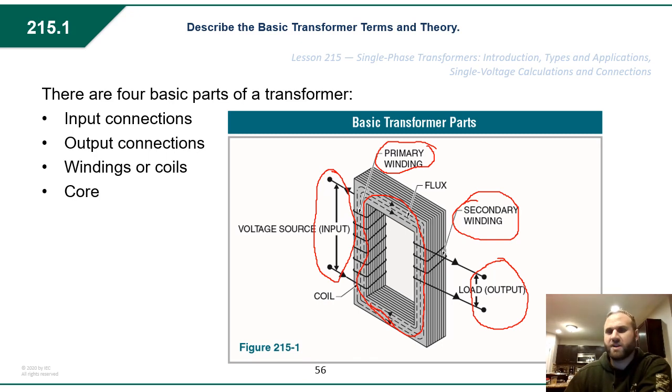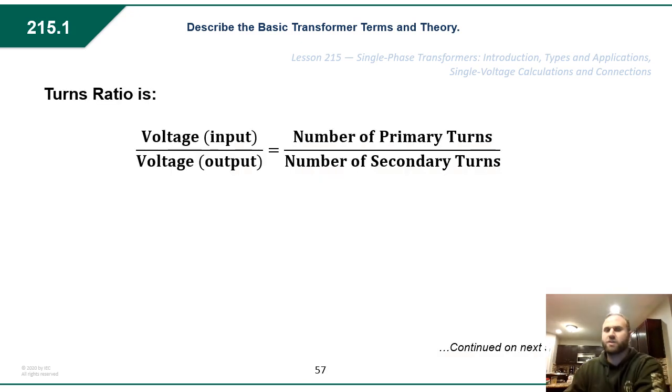So know your basic transformer parts. Turns ratio. Turns ratio is the same as a numbers ratio or a voltage ratio. Your voltage ratio would be your input divided by your output. If you got 480 volts on the input and 120 volts on the output, then you have a turns ratio of 4 to 1. You divide 480 by 120, comes to 4 to 1. Voltage ratio and turns ratio is the same thing.